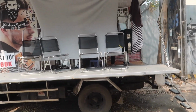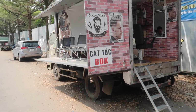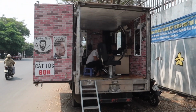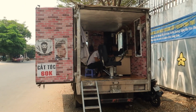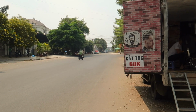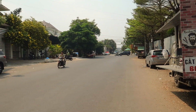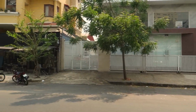So it's the barber shop set up in the middle of nowhere. When I arrived in the area, I couldn't locate it. I found a Western girl who was also looking for the new factory. And having walked around the area for 30 minutes, she was giving up.